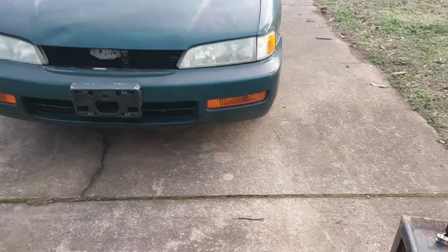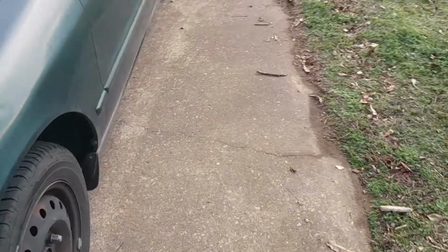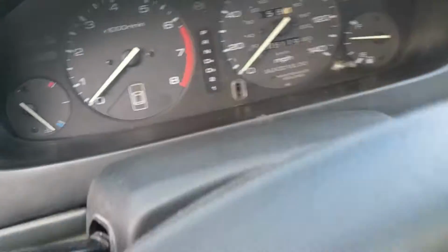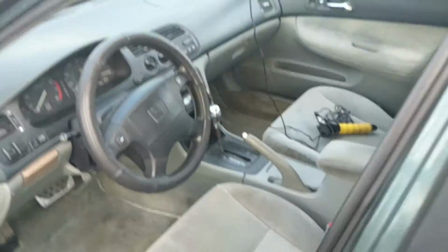Okay, folks, this here is a 1996 Honda Accord. It has 208,119 miles right there. And let's go ahead and start with the bad to get all of that out of the way. First thing, this thing's ugly.